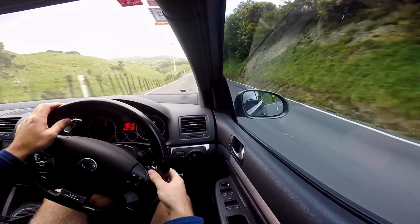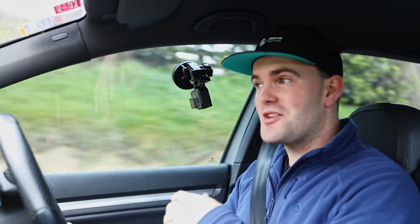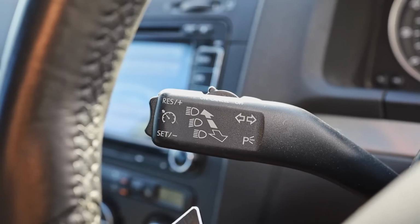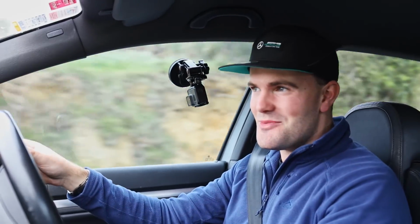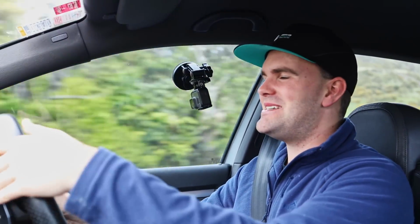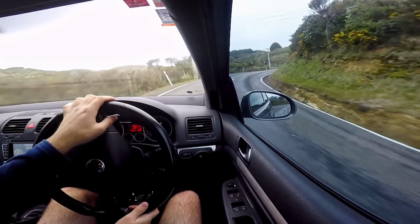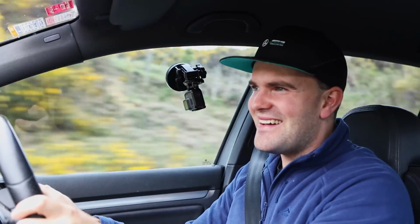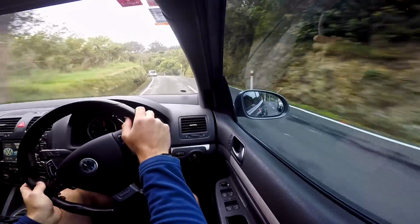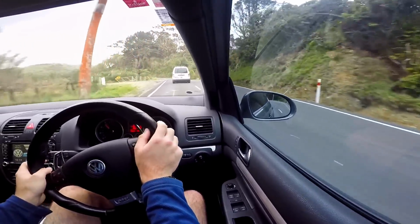And these Mark 5s, yeah, the interior is not the best, a lot of the plastics are pretty cheap, but it's got all the features that I look for. Cruise control, dual zone climate, heated seats, and it's a genuinely fantastic drive. Up and down gears is super fun, and with this one having a bit of a resonator delete on the exhaust, it sounds great, and it's just a sharp, nimble, brilliant driving car, honestly.